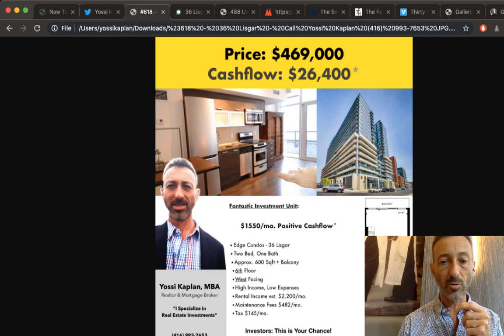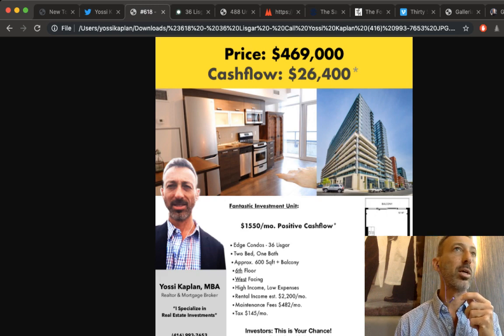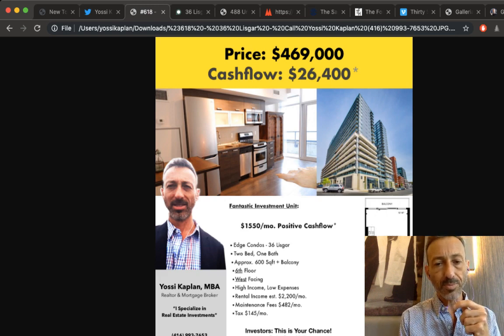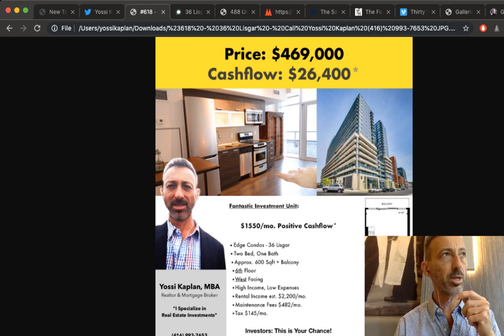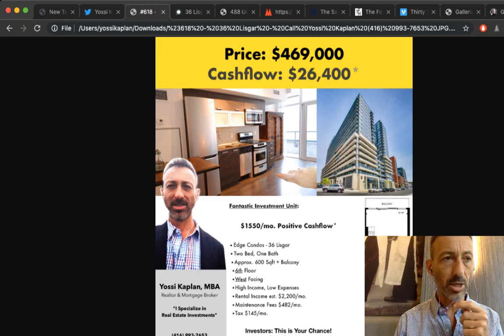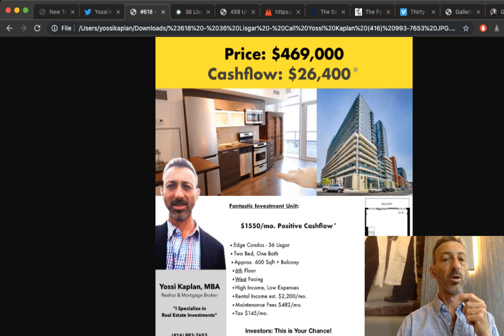The condo fees are low, $432. The tax is about $145 a month. Your carrying cost total is about $640 before mortgage, if you have any. That means your cash flow could be about $1,550 a month, give or take, probably bring it up to $1,600, depending on your finances and the final numbers. But you're looking at about $26,000 a year. That's not bad after your fixed costs.